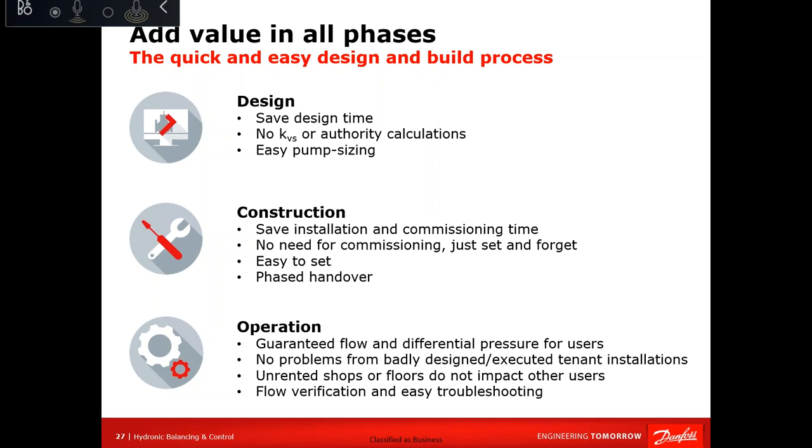The saving and the value during construction is that it saves installation and commissioning time, because there is no commissioning until the tenant is connected to the network. No need to do the commissioning because it will be done later on. You are setting the DPCV to a predefined value and forgetting it. Whatever the tenant does, you don't have to recommission his shop, because vis-a-vis your pumping network, you are protected by the DPCV. Regardless of what the tenant is using inside, your differential pressure should never exceed that one bar which you have set.